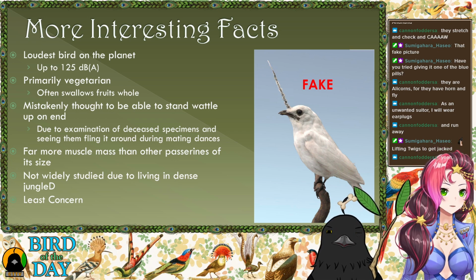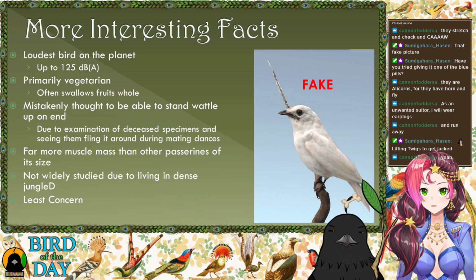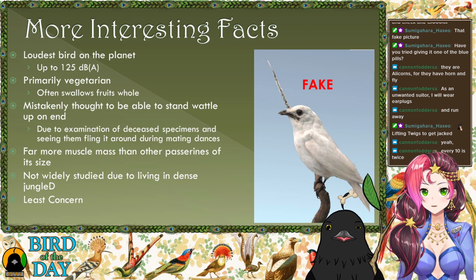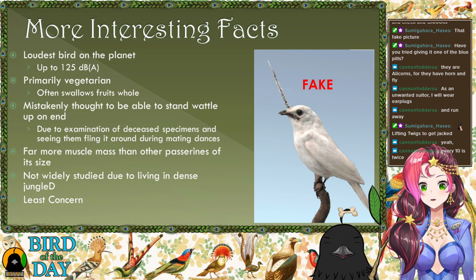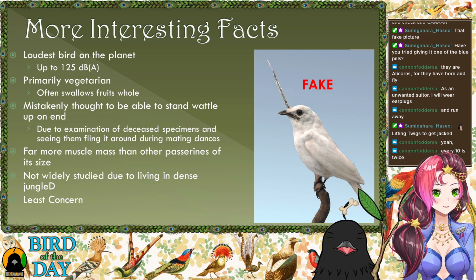But the studies of their populations have luckily shown these guys are of least concern. So their populations are stable, and there's no huge threats to their territory. But of course, they live in the Amazon. The Amazon is always under threat because Bolsonaro is a fascist. Not that I want to get political. They scream their enemies to death. They scream.